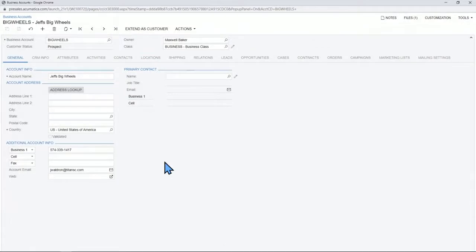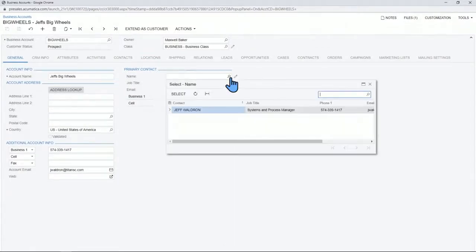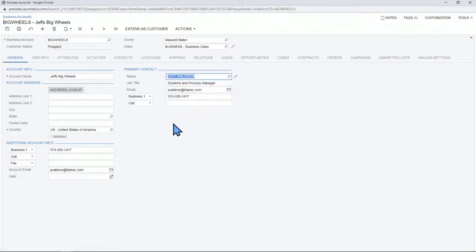As I create the business account, I am going to be able to tie our primary contact information to the business account record. Remember, Jeff's information was scanned all the way back from a mobile device, and I can now use Acumatica's CRM workflows to seamlessly tie that contact record to the business account in question. Now that we've used Acumatica's CRM workflows to tie the primary contact to the business account, we're ready to move forward with processing the sale for Jeff.